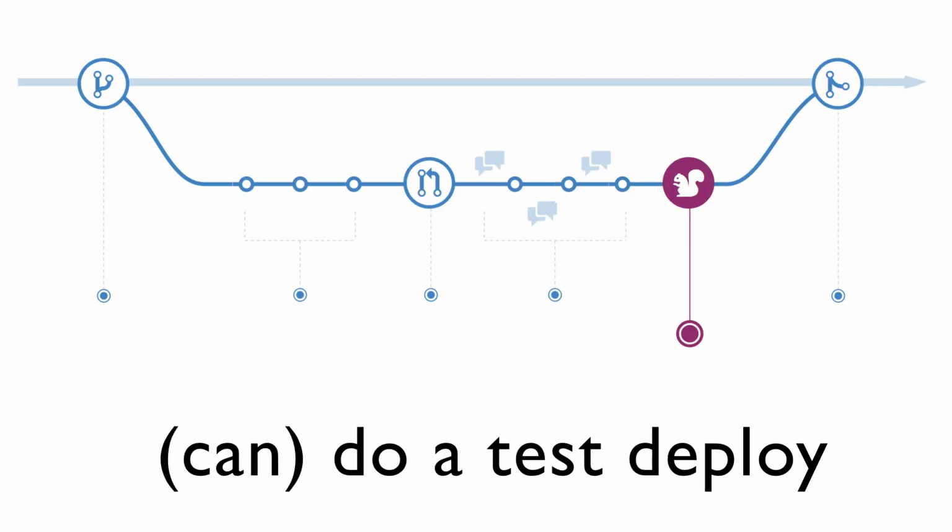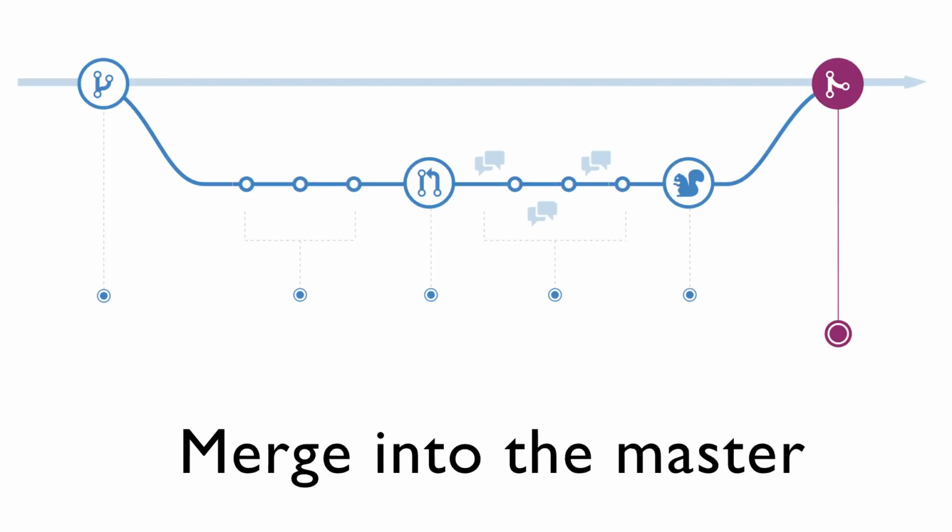Then, this is a sort of possible step, you can do a test deploy. Say, okay, this is where we are. And then on your production server, which is in that company, you can say, oh, pull that one. Very easy, and then you can do already a test if you want. And then when everything is happy, you do a merge back into the master, the main timeline, which you saw in the beginning.